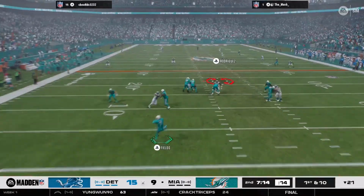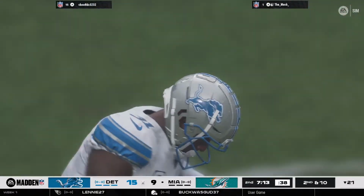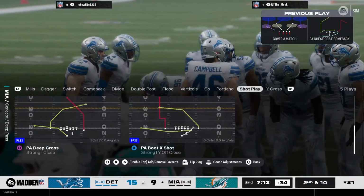Flushed out of the pocket. That throw comes up short. Need a little more muscle on that one. Looking for his wide receiver there. So it'll be 2nd down.